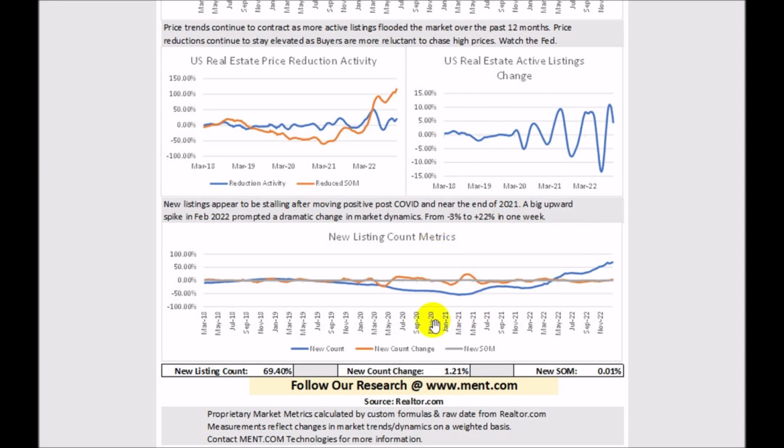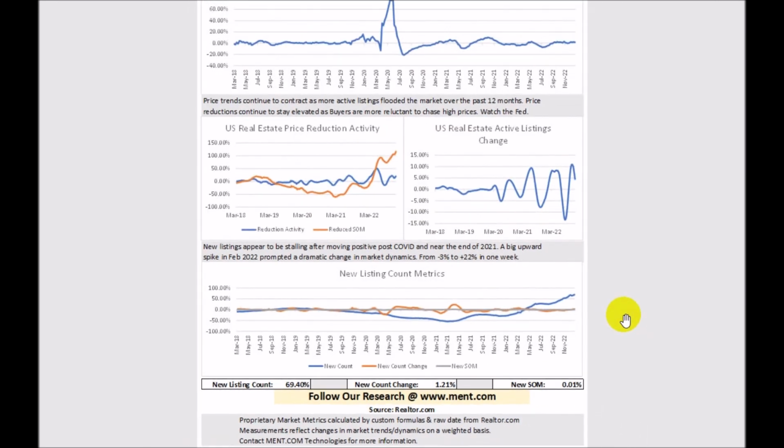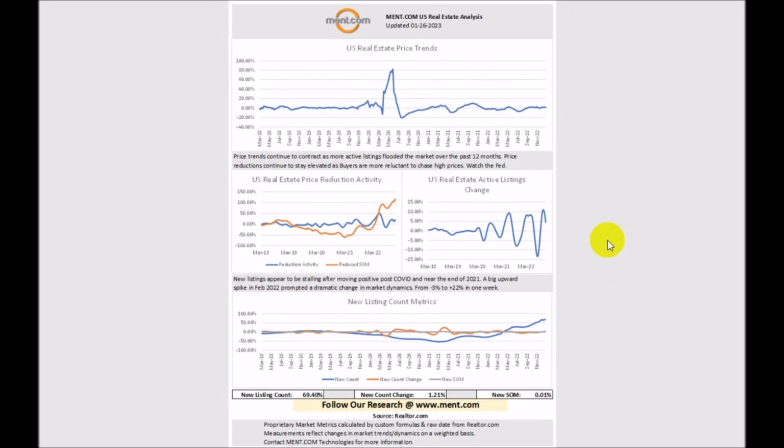New listing count metrics. So new listing counts are up 16. It's at 69%. I got to do the math here, that is the blue line up here. So we're seeing a huge increase. We've seen more new listings in real estate than we have at any time over the past basically 4 or 5 years. New listing count change is up 1.21%, and new listing share of market is up 0.01%. So you're seeing a lot of homes coming onto the market, folks. A lot of people are actively out there trying to sell their properties.